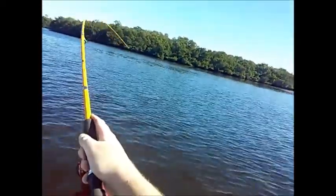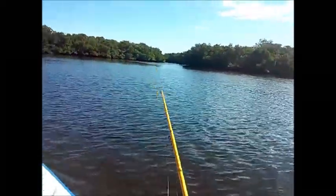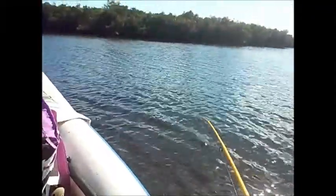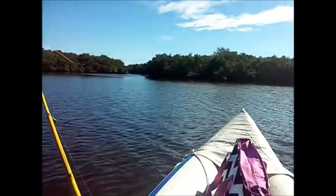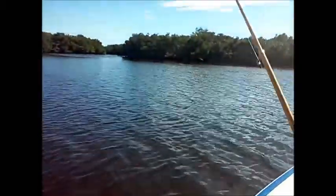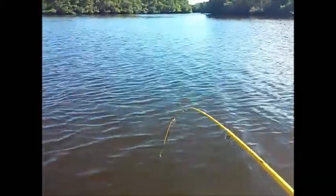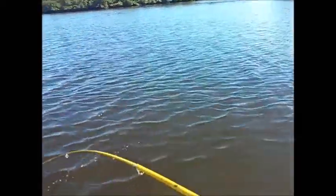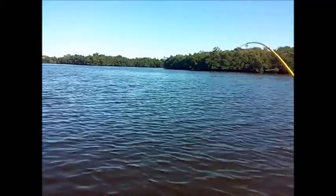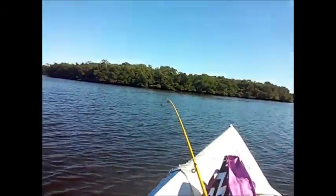Something on here. Probably a catfish, the way it's hugging the bottom. The big ones will fight, I'll tell you that. They give you a good fight, big sail cats or hardheads. I don't know if this is real big. We'll see. He's making some runs, though. Almost certainly a catfish. You can just tell the way they fight.